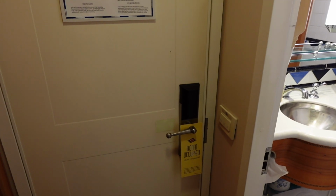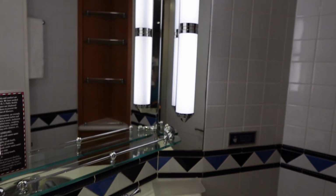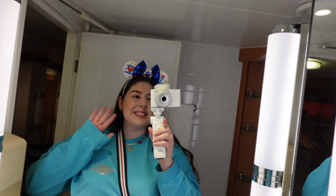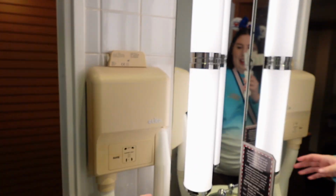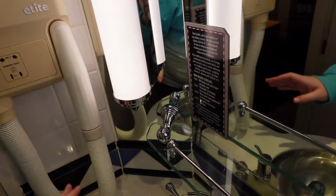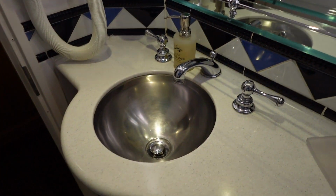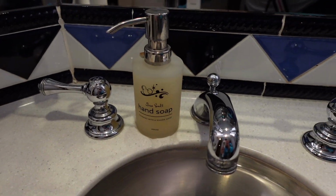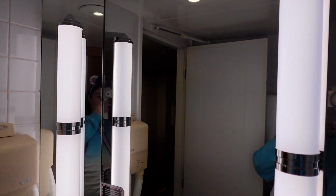Okay, welcome to our room tour. So once you enter the room, you have your bathroom on the left. Let's do a little bathroom tour. Hello. Oh, she is squishy. Is this the hairdryer? That sure is the hairdryer. Interesting. We have some like Disney hand soap. Lovely little vanity area. Oh, where's the shower?